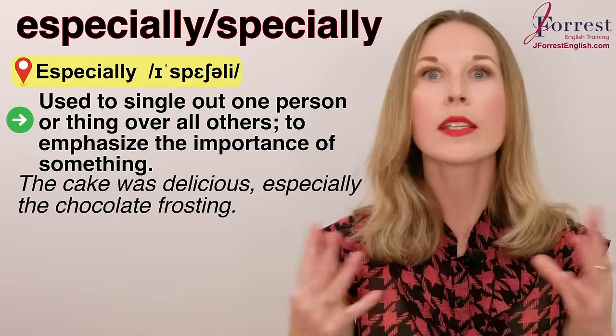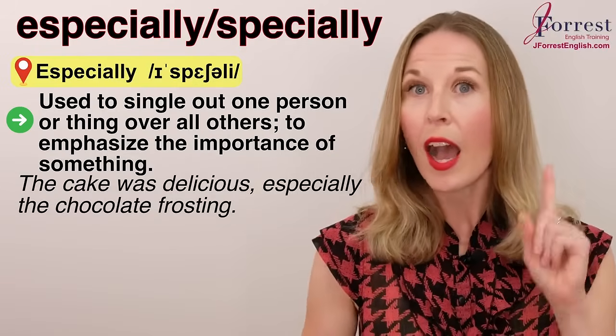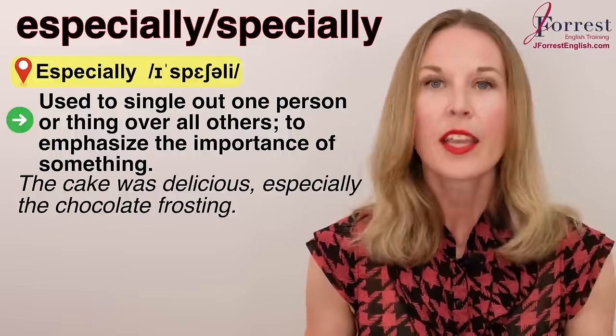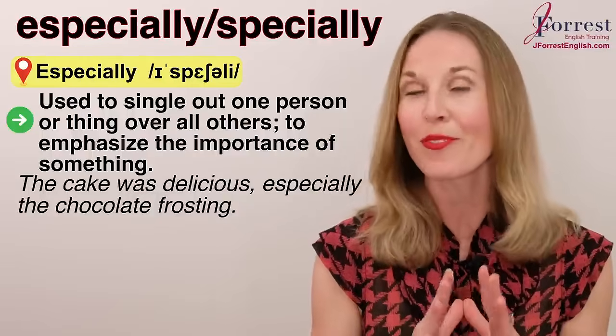The cake was delicious. Now that's a general statement. I want to highlight, to point out, to emphasize one thing about the cake that was delicious. The cake was delicious, especially the chocolate frosting.